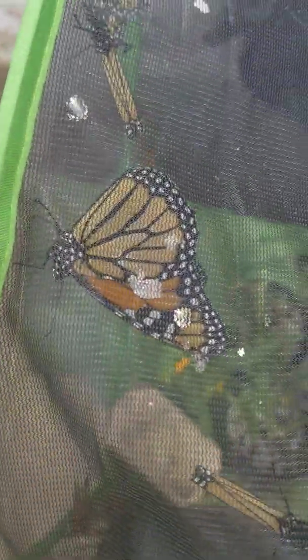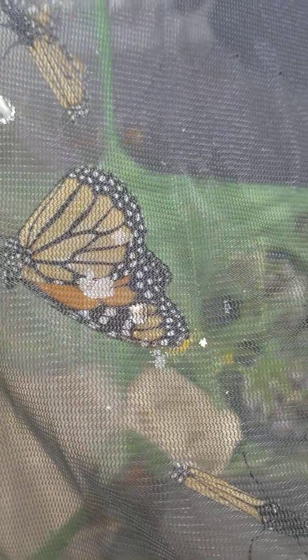So I'm assuming that might be a female. I've noticed by putting them back in, that's a male right there, and that's another male right there. However, they are a lot bigger than the females.